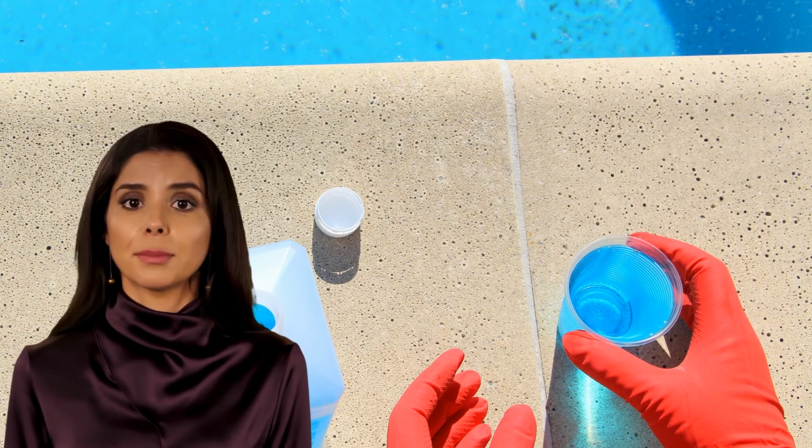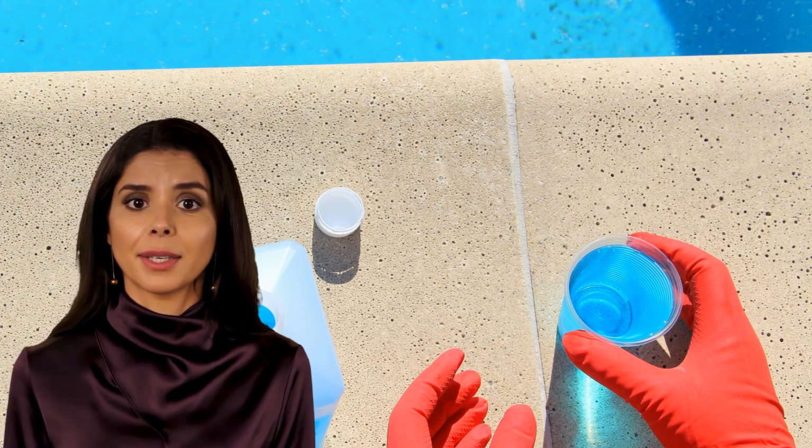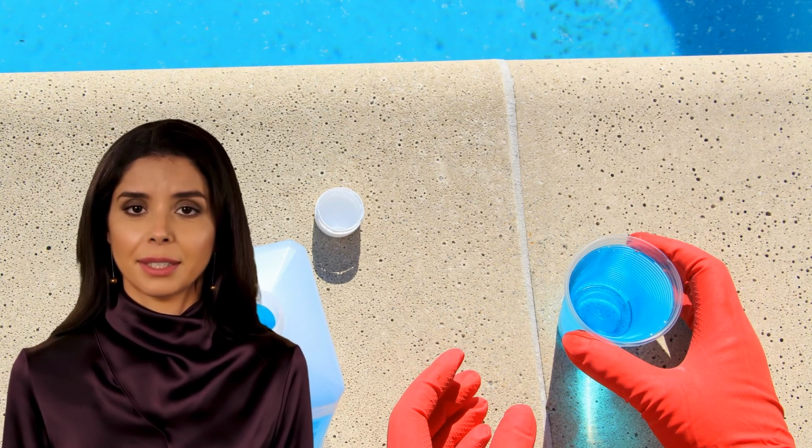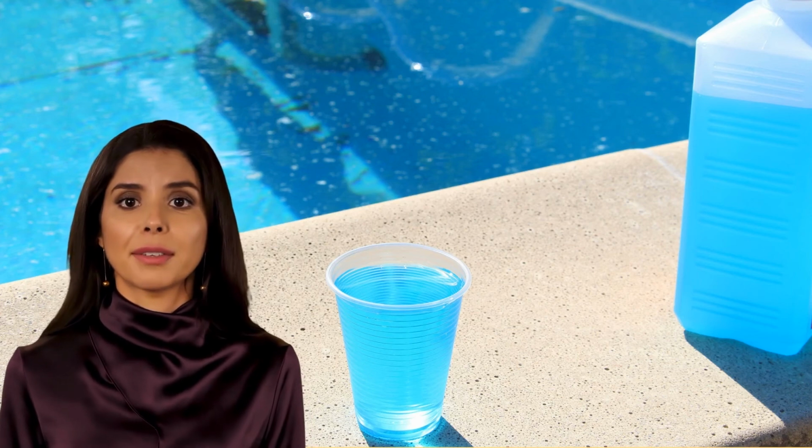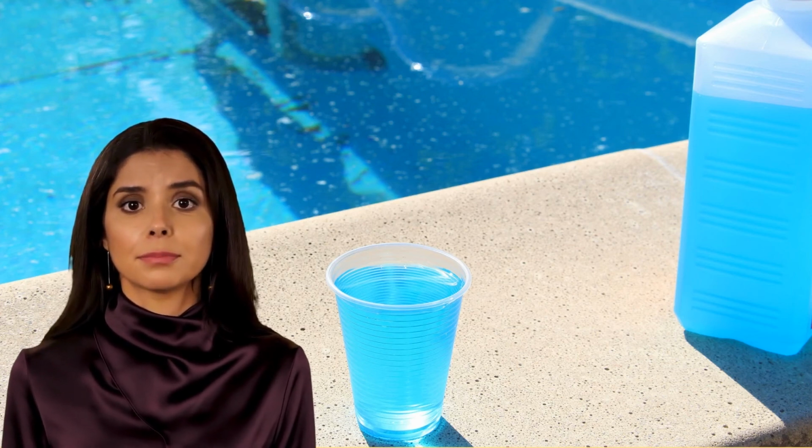This bottle treats more than 135,000 gallons, 507,000 liters. Dosage: 4 fluid ounces per 8,000 gallons of water per week.